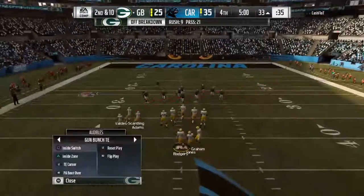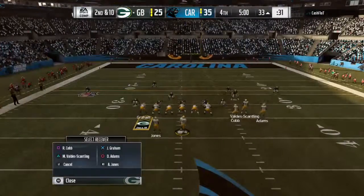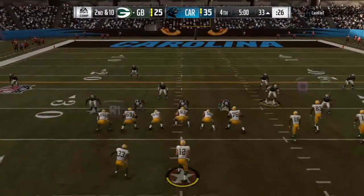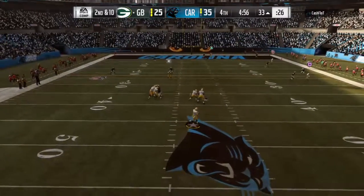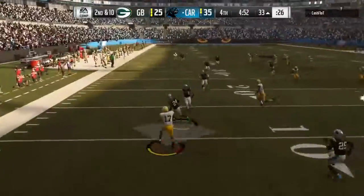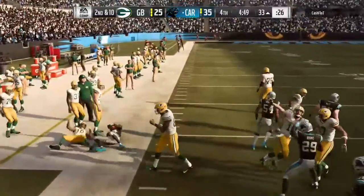2nd and 10 from the 33-yard line. Hey, 626. Zone. Jump out. Rodgers again here on 2nd and 10. Flushed out right. And Rodgers intercepted a 3rd time. Picked up by James Bradbury.